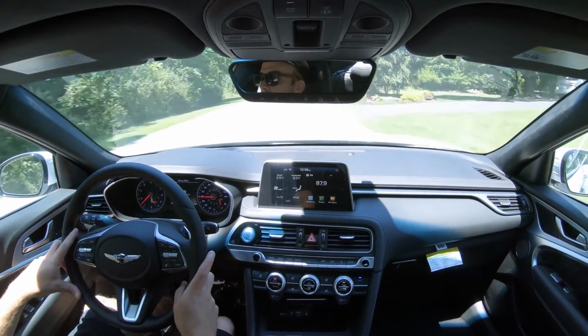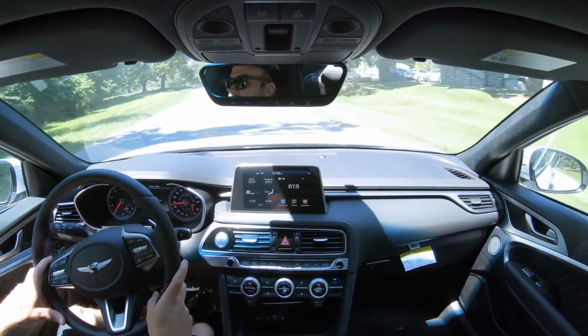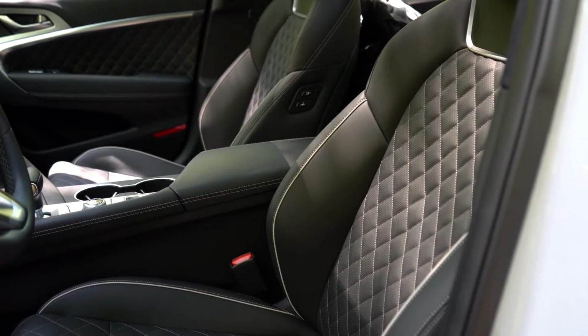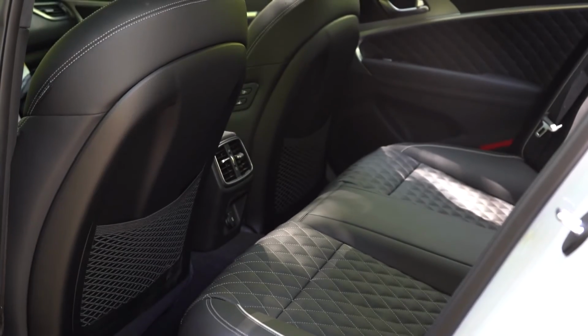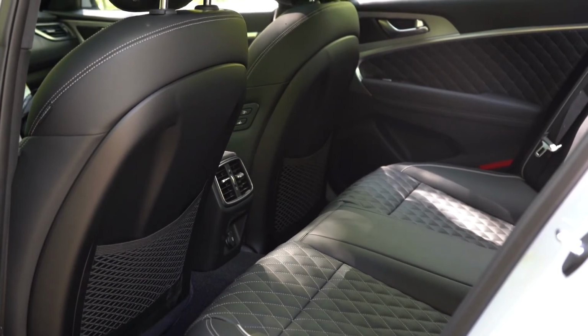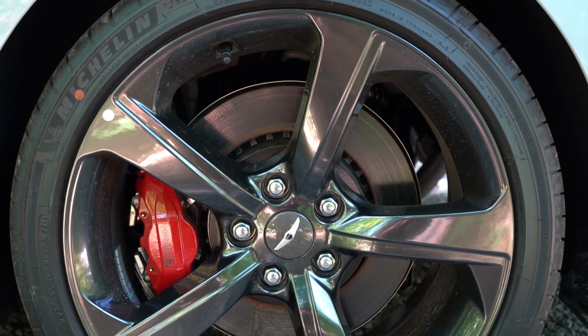IIHS Top Safety Pick Plus to start, which by the way is the very highest designation given by IIHS. Front side curtain airbags, driver's knee airbag as well. In the back, you're going to have LATCH, aka lower anchors and tethers for children for the rear car seats, rear child door locks back there as well. Tire pressure monitoring system, that's all pretty basic, but now's the fun part.